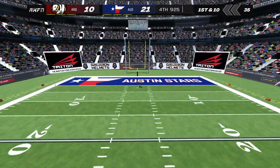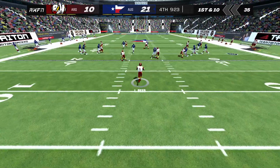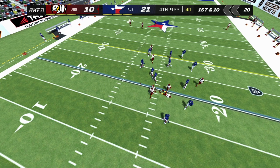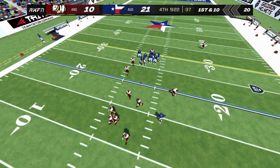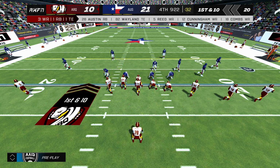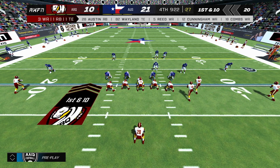Number 10 sends this one into the end zone. Reed takes the kickoff. And he's brought down after a return of 22. So much of football is mental. The offense needs to get a score in this drive to build some confidence if they want any shot of coming back in this game.